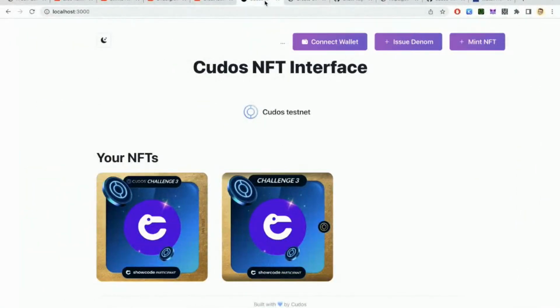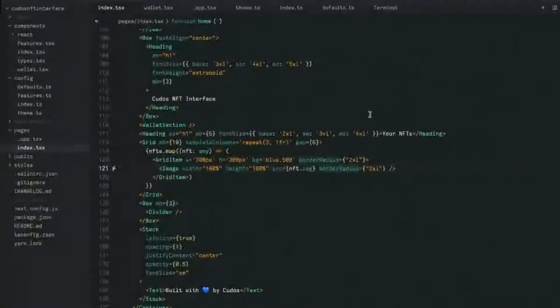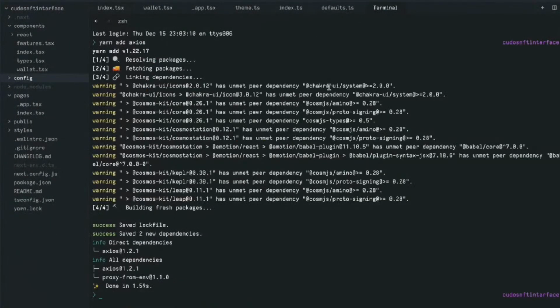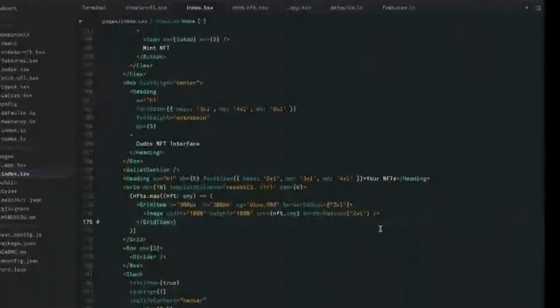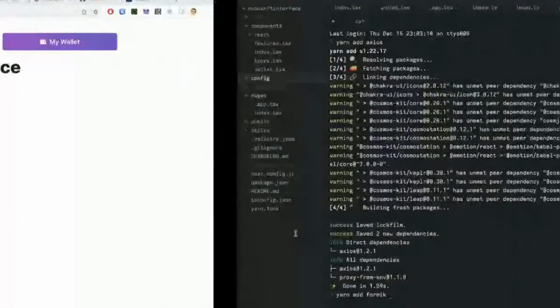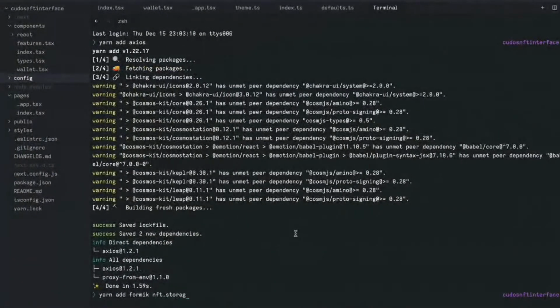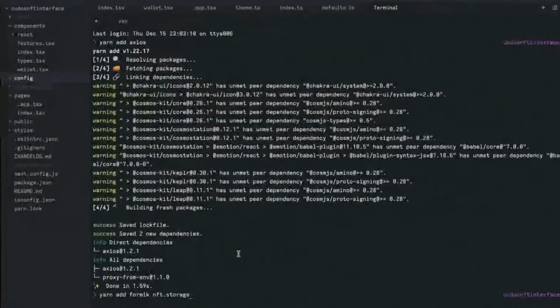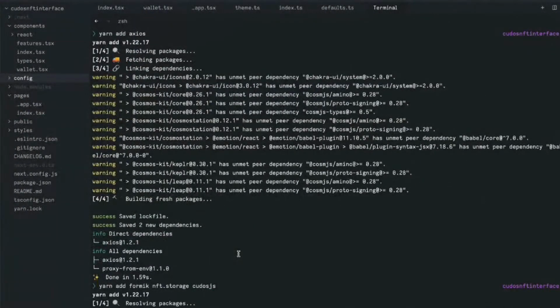Next, we want to be able to issue a denomination and we want to be able to mint NFTs. The way we're going to do that is by requiring a few libraries now. We're going to require Formik, which is a library to deal with forms. Then we'll also require nft.storage, which is something we'll use for dealing with IPFS. And we also require Kudos.js. That's all that we require right now, I believe.